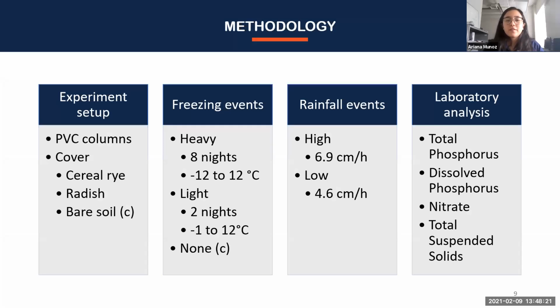First, I'm going to give you a little overview of how the project was done. We set up an experiment with PVC columns. They were 8-inch PVC columns, and we filled them with soil and planted cereal rye or radish. We also had bare soil treatments that acted as controls. We exposed them to freezing events, which varied between a heavy freeze and a light freeze, and we also had a no-freeze control. We also had rainfall events that varied between high intensity and low intensity. After all of this, we collected the runoff and drainage samples and took them to the lab to analyze them for total phosphorus, dissolved phosphorus, nitrate, and total suspended solids.